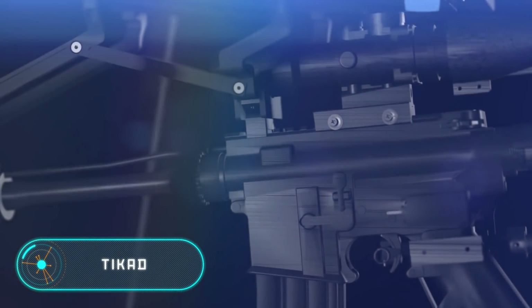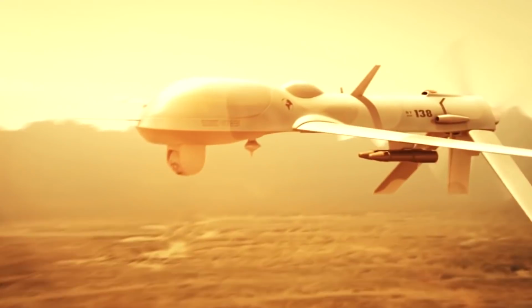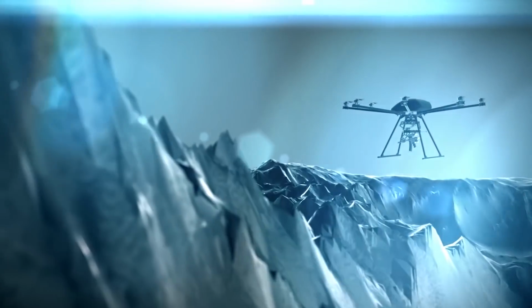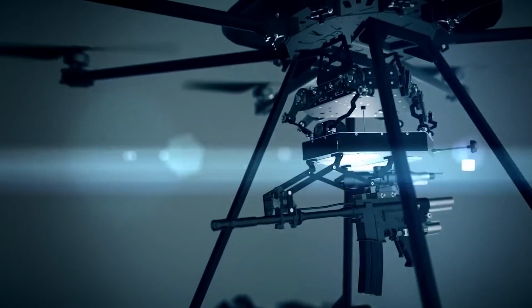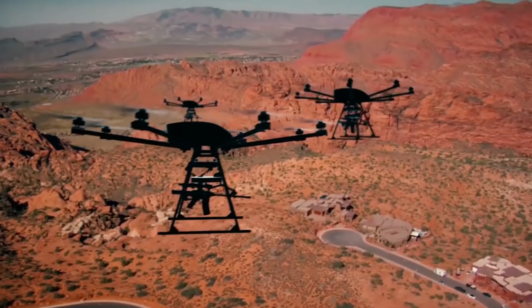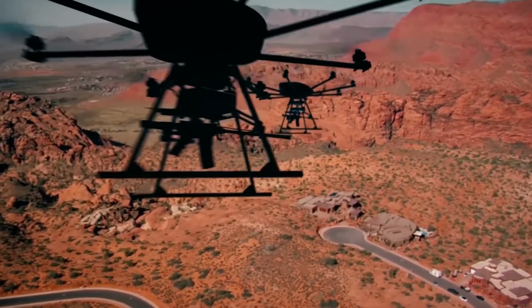Tickle. The developers of this device were inspired by the idea that soon there will be no people on the battlefields. Battles will be fought between machines controlled by operators from a safe distance. Tickle is a battle drone that will easily replace a full human combat team. It can perform various tasks many times faster and much more efficiently.